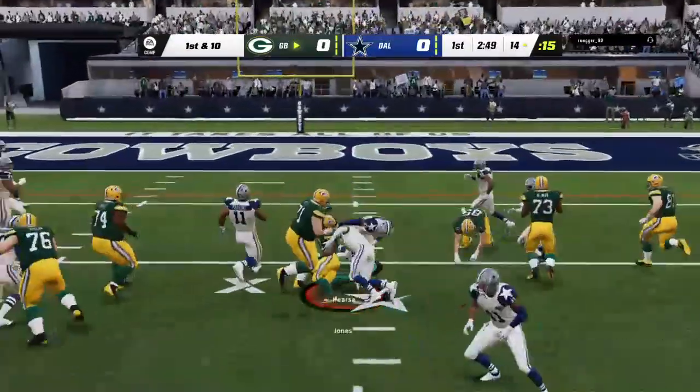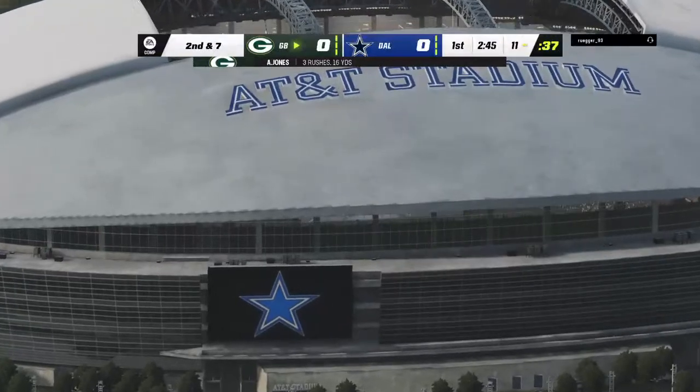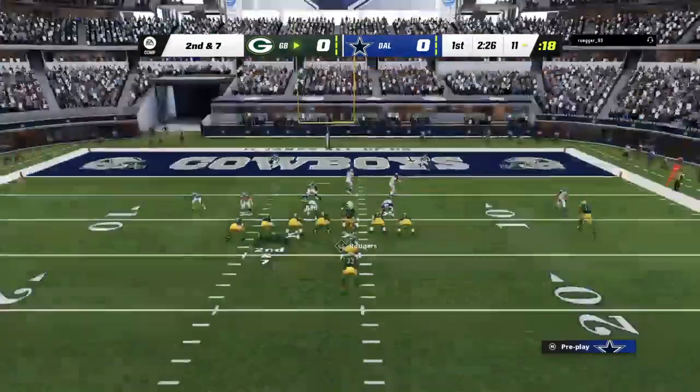They'll try the right side with Jones. And he'll get about 3 just outside the 10, stopped at the 11. 3 yards on that last carry. Here's 2nd and 7.